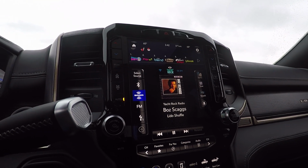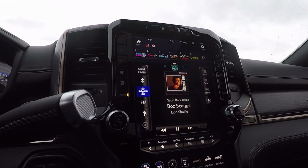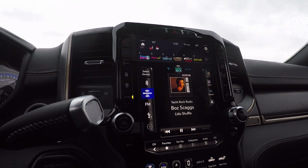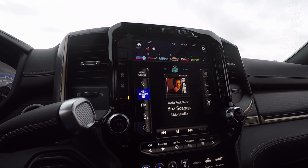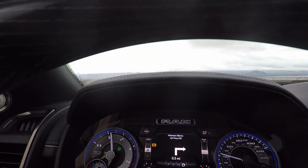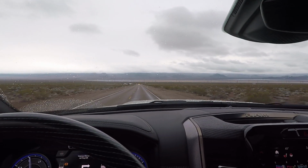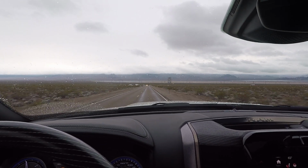I'm doing a very, very slow speed at the moment, just kind of rolling along. We're going to make the turn and head back to Vegas. Really enjoying this truck. It is a nice truck. So we'll head on back to the hotel. In half a mile, there's the turn. The navigation system gives you a memo on the screen that tells you to make that turn. So pretty cool. The Harman Kardon stereo system sounds great. I'm enjoying that, and we'll get back to the hotel now.